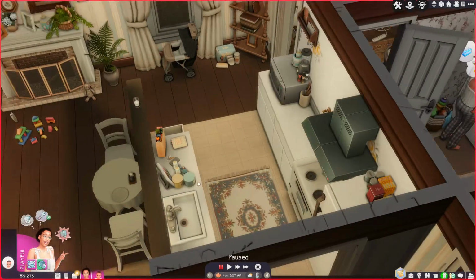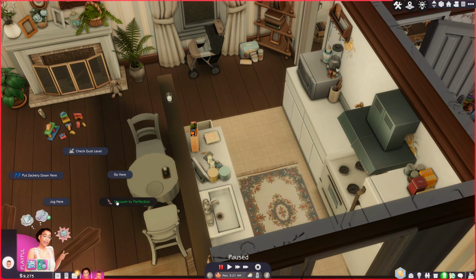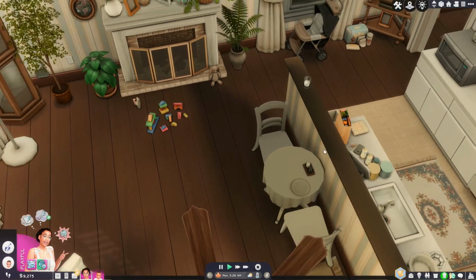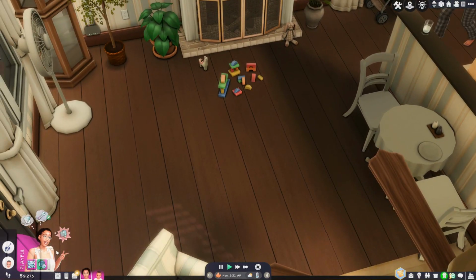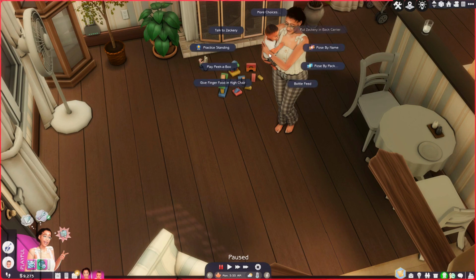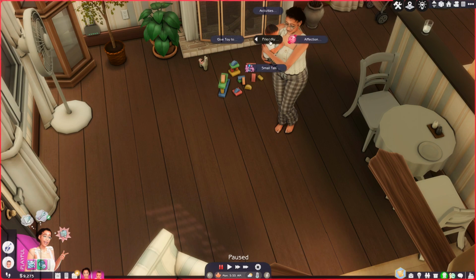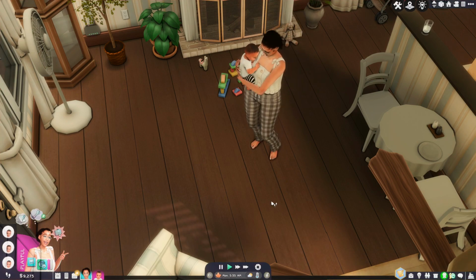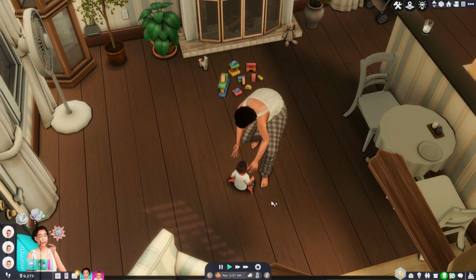Okay, let's come out here. Go here. And we'll work on crawling with him again. I know he wants to dance, but I want him to crawl. Practice standing. No, I want to practice crawling. Practice crawling. I have been doing this every day with this child, and he still won't crawl.